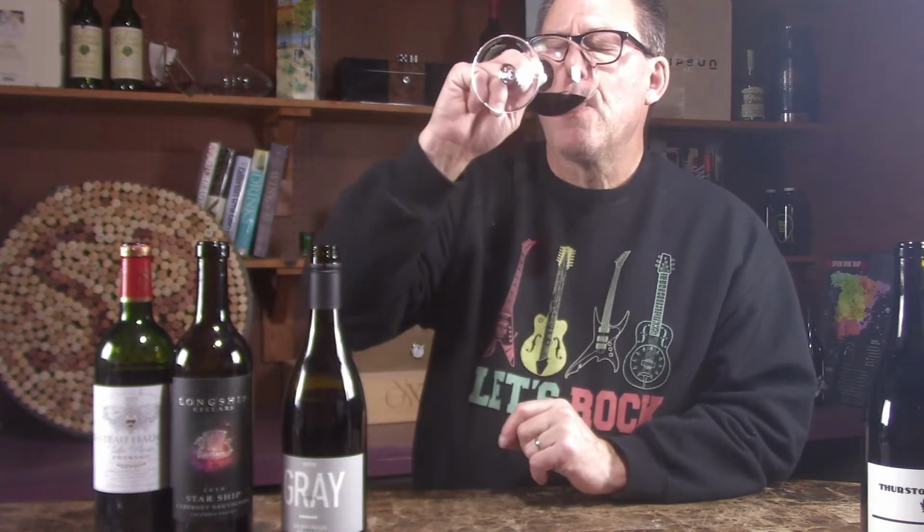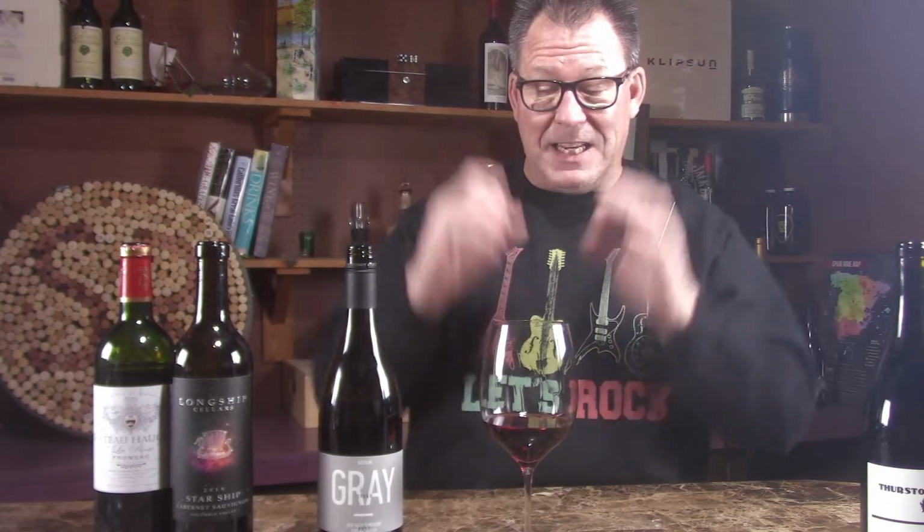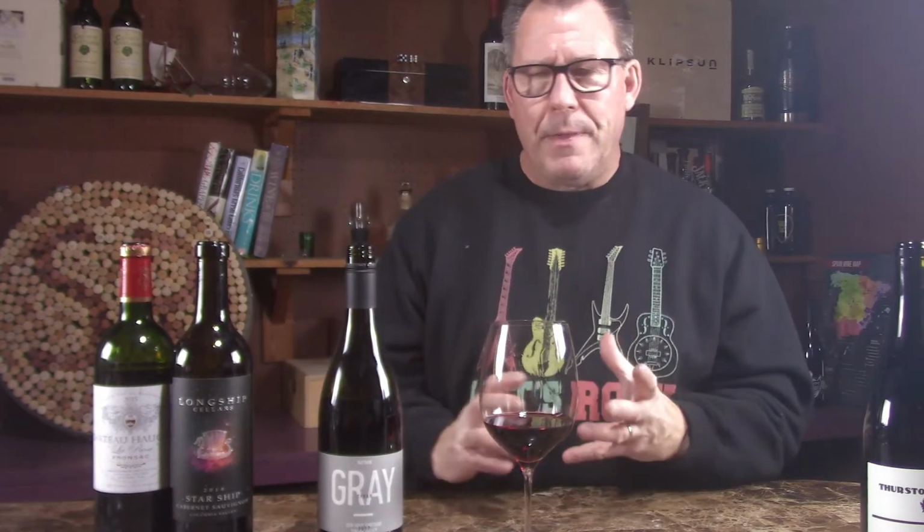I get a little underripe boysenberry plum. Not underripe plum. Red plum, a little underripe boysenberry. Red flowers, which is really cool. This is a little light, lighter than the 16. This is a 17, but I still think it can hold up to prime rib. I think it's a really nice Syrah in the sense that you don't get the huge amount of bacon fat that might put some people off.